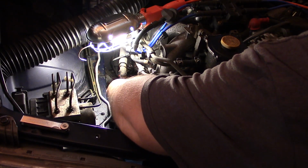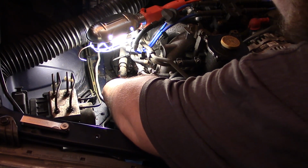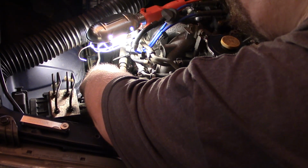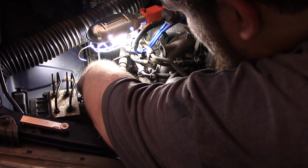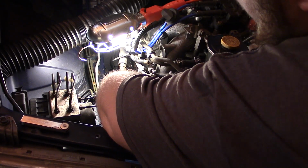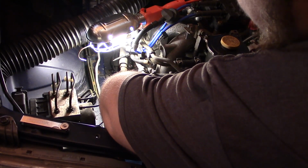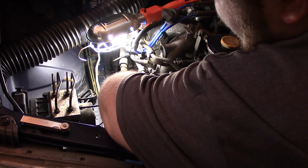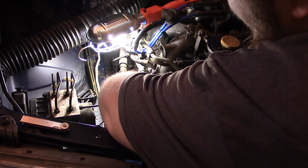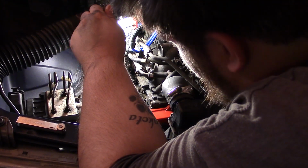So the piston is down. I think this is the power stroke because, let's see. Nope, I don't know what this is yet. Piston is right there, and it's going down again. So I don't think this is going to work as well as I hoped it would. The exhaust valve is opening. I know you can't see, and I apologize for that. I'm just going to keep rotating this. I apologize for how boring this is.